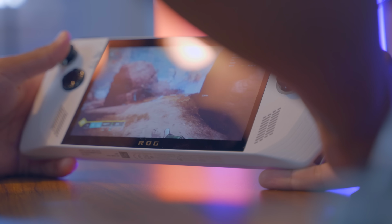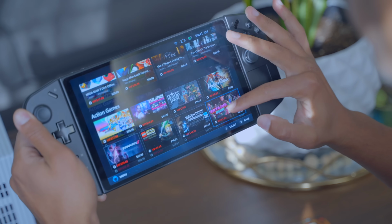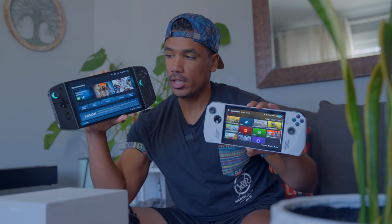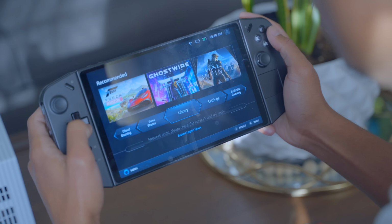Looking at the stock software for both of these, you have Armory Crate over here on the ROG Ally, and you have Legion Space over here on the Lenovo Legion Go. I would say that functionally they both work primarily the same. I do think that I like Armory Crate a little bit better in that when you click on the button, you immediately get the pop-up for all of your games at one simple click, whereas on Legion Space, you sort of have to click into another menu to access your games. Small thing, I think that Armory Crate's a little bit better there.